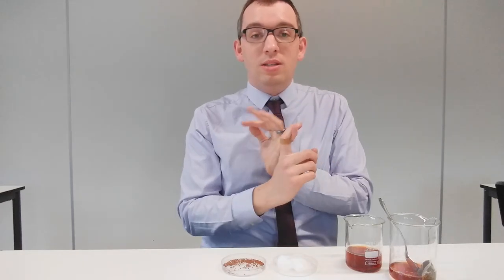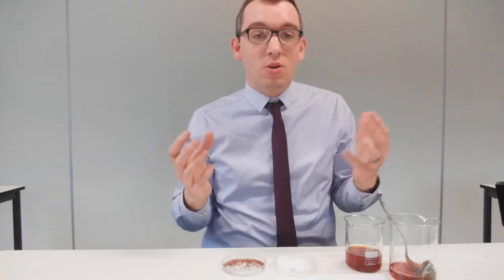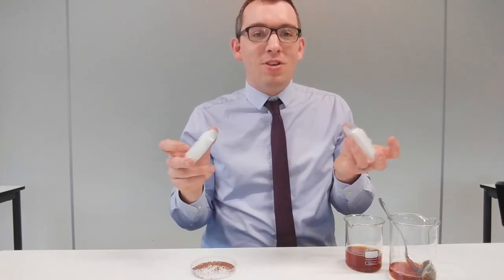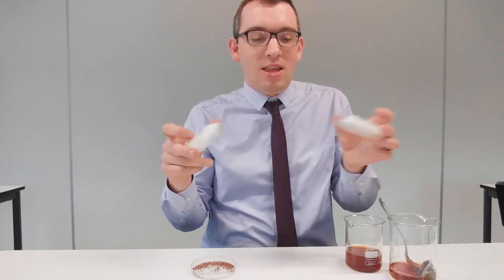So coffee and decaf coffee are good sources, as is Coca-Cola or Pepsi or something else like that. The way you set this one up is really easy. You take your two little dishes with some cotton wool in. I'm using Petri dishes, but you probably don't have these at home, so you can just use a saucer or a small bowl or a piece of Tupperware or anything like that.